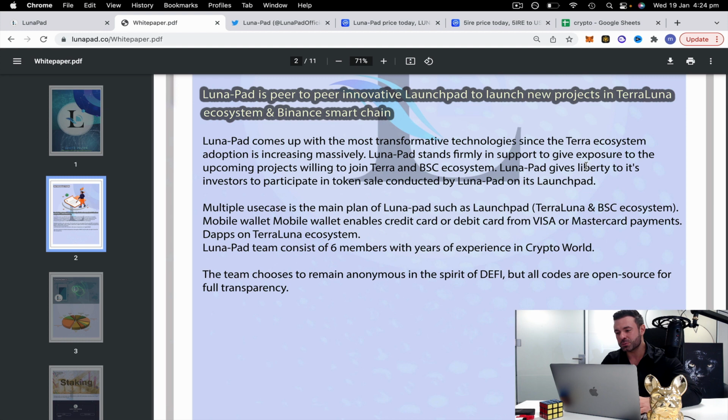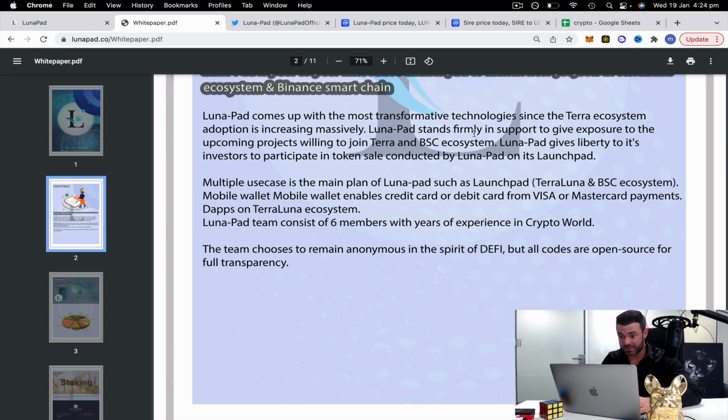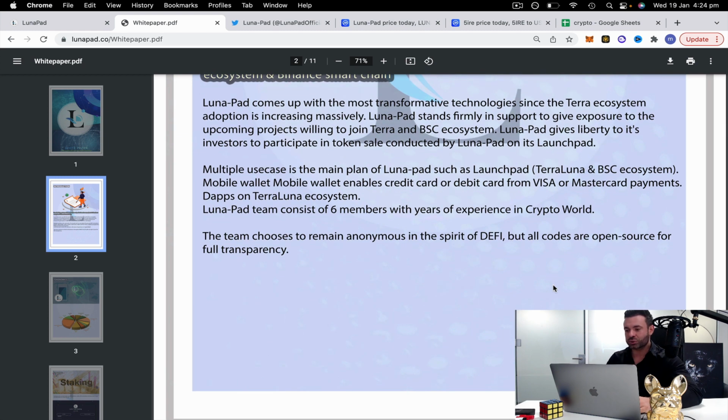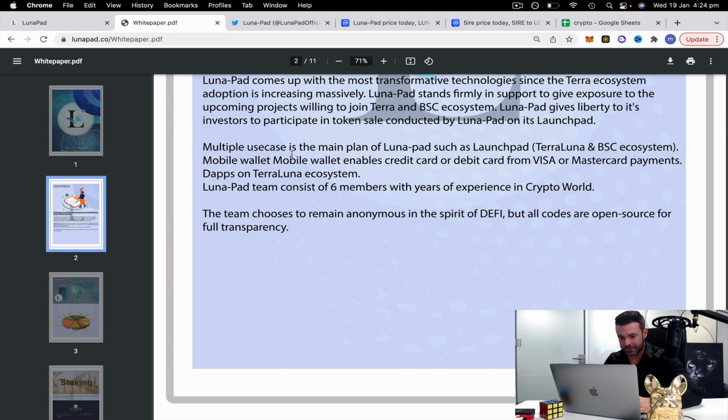LunaPad stands firmly in support to give exposure to the upcoming projects willing to join Terra and BSC ecosystem. Not just this, right? Apparently they're focusing on launchpads that are launching on the Phantom chain as well. So they focused on these mainly, but apparently not only. That's a positive. Of course, the mobile version is a positive as well, and the Luna chain is a positive as well. So it's not all bad, but I do think that I would need a little bit more trust so far to be able to put my money into something like this and commit.